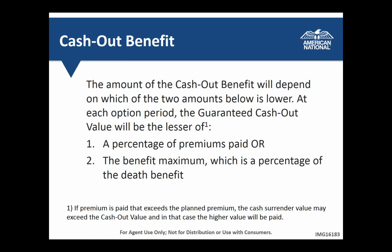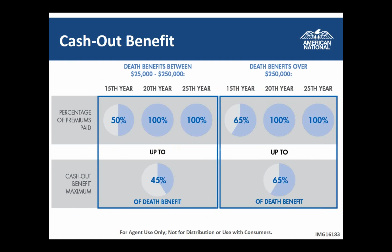Now, how we calculate that cash out benefit: the cash out benefit depends on two accounts, and we look at the lower one. So the guaranteed cash out value will be the lesser of a percentage of premiums paid into the policy, or the benefit maximum, which is a percentage of the death benefit. To go more in depth, you can see here, for your $250,000 and under face amount policies, in the 15th year, if they decide to use that ROP feature, it's going to be 50% of the premiums paid into that policy, or it will be 45% of that death benefit. And they look at the lesser of the two amounts, and whatever's lesser is what that benefit will be.